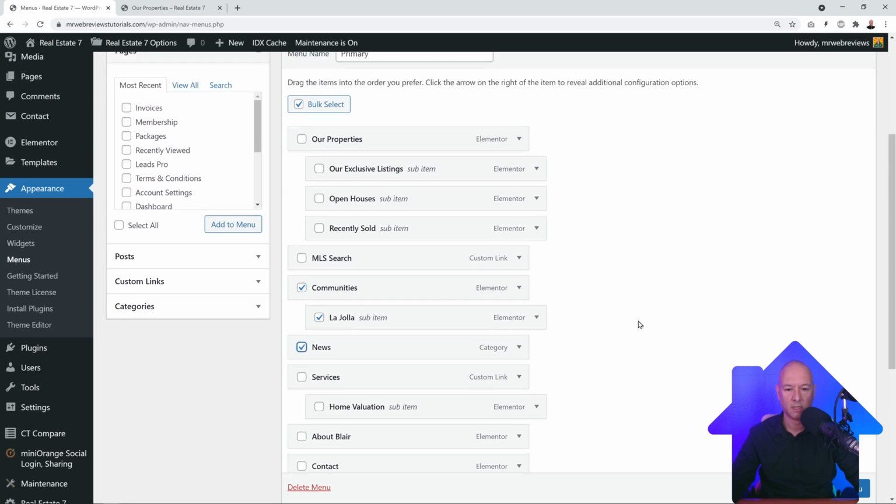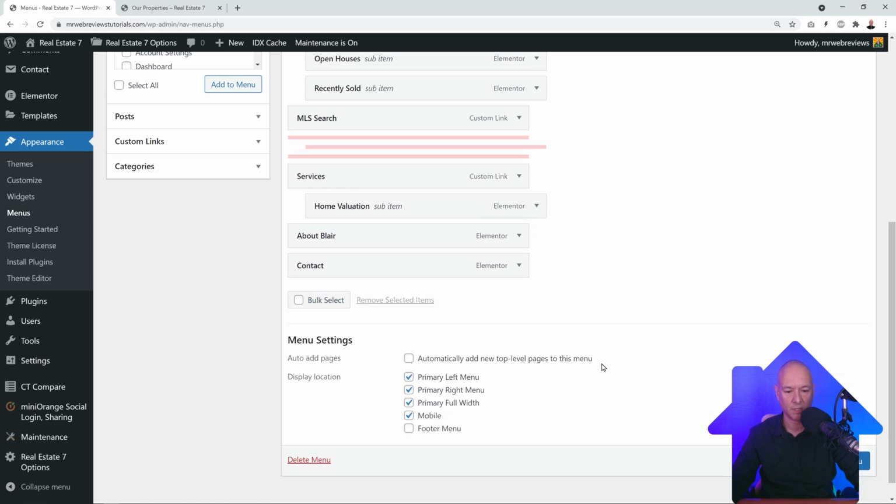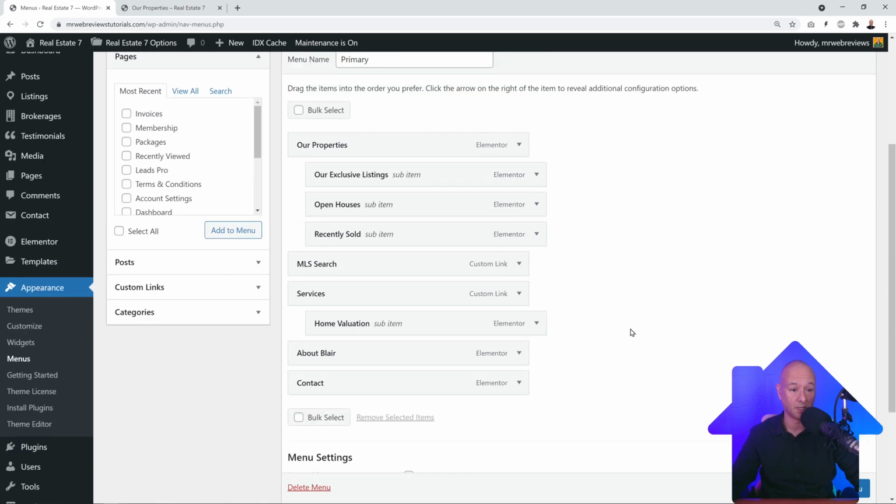You don't need that. And maybe our properties. You might keep these ones, you know. Okay. So let's remove those ones. So as you can see, next to our bulk select, we have remove selected item. So click on this, and now these are gone.